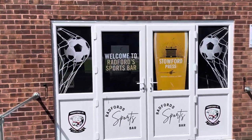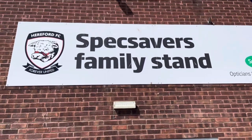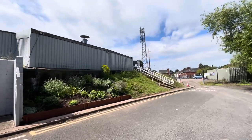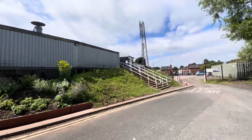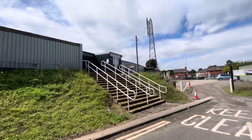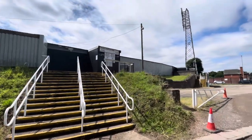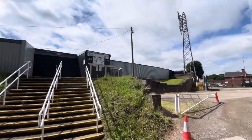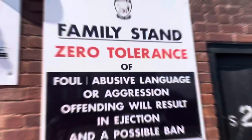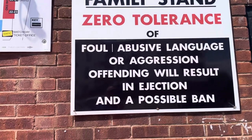There we go, of course, Ronnie Radford Sports Bar. And maybe that reminds me, I need to go back to Specsavers, get my glasses seen. Plenty of car parks here. Home supporters there. Old style football ground. It could do with a bit of modernisation, of course, like all grounds do. And I'm not sure if they get promoted back into the league structure, maybe League Two, they might need to modernise and update a little bit. That's the way it should be as well. Zero tolerance, foul abusive language or aggressive behaviour.